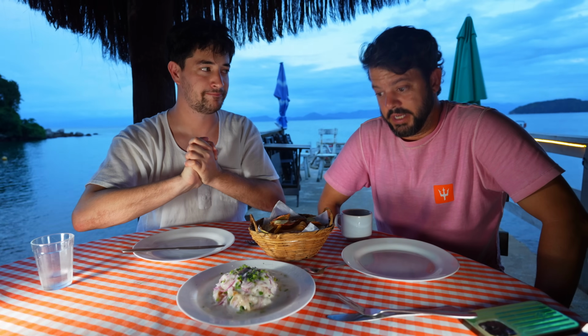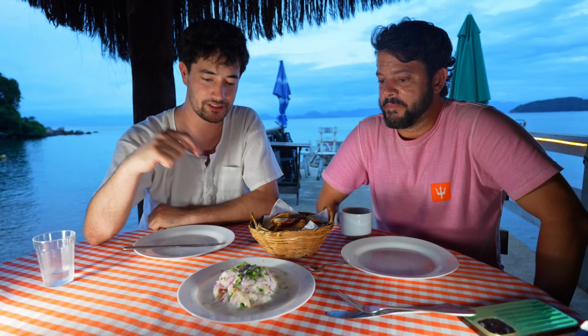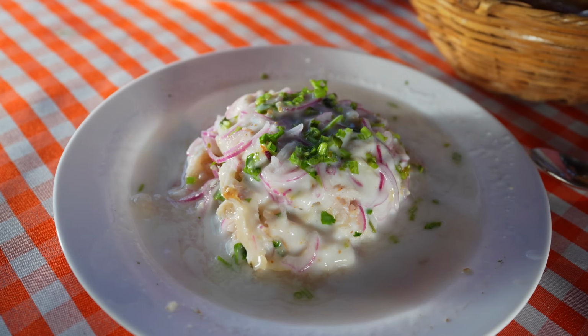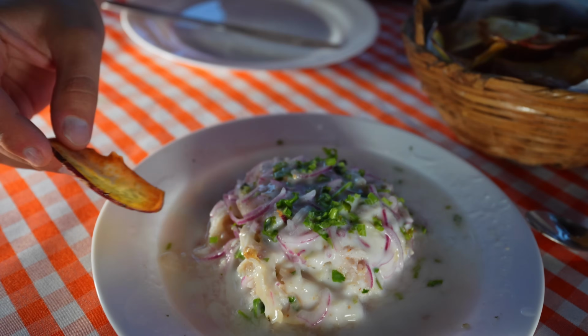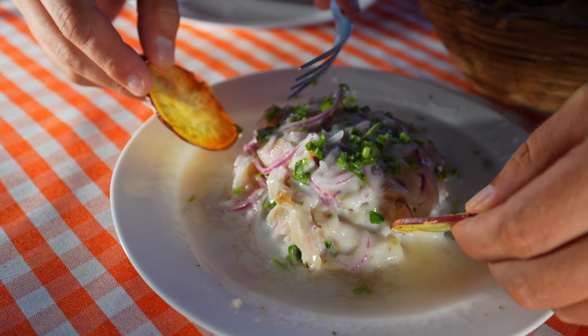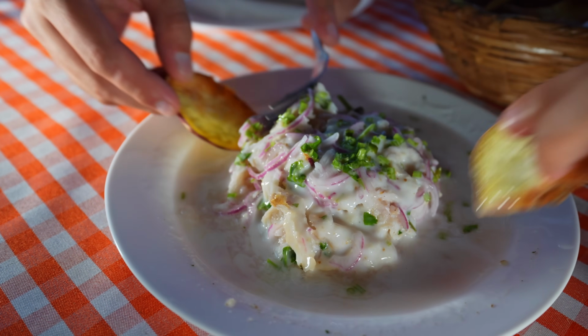Time to eat. Yes. Ceviche has arrived. So they actually use grouper with the ceviche. Tons of onions in there. And then I guess you eat it with this? Yeah, with sweet potato chips. Sweet potato chips. Yes. And it's got coconut milk on it too, eh? Is that what that is? No, oh no, it's just lime juice.